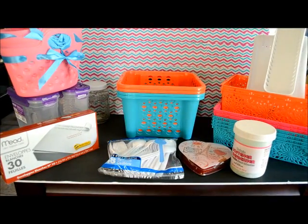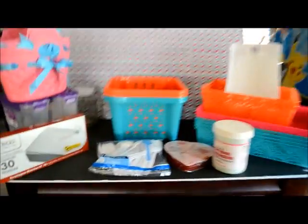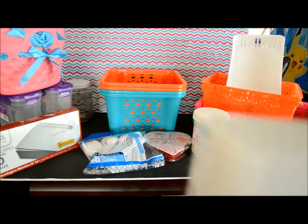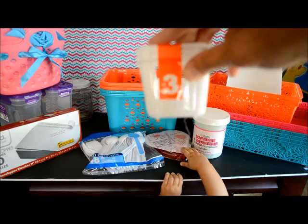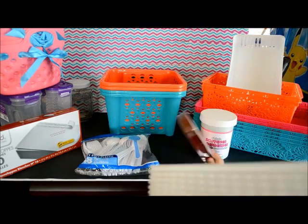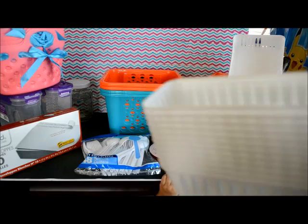Then I got these white ones. Sorry again, guys, it's the baby. No, Ariana. I got this white one. It comes three in a pack. And I got this to organize my kitchen drawers because it's a mess also. So I'm gonna try to organize this, and I'm gonna try to do some videos if I can.